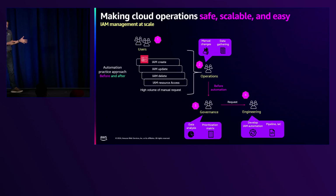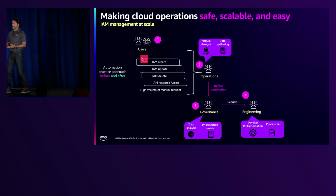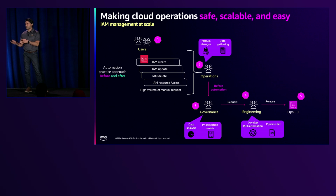Now, the operations team started with the manual changes. They understood the pattern. They identified the pattern. They started gathering the data, like how much time we are spending on that, what is the volume, what type of change requests are coming. And they passed this data to the governance team, which did the data analytics on that, did the prioritization metrics, and then they prioritized this one and passed it to the engineering team. They developed those through IAM automation and pipelines and infrastructure as code. And then they built the automation and released it to another central automation called OpsCLI.